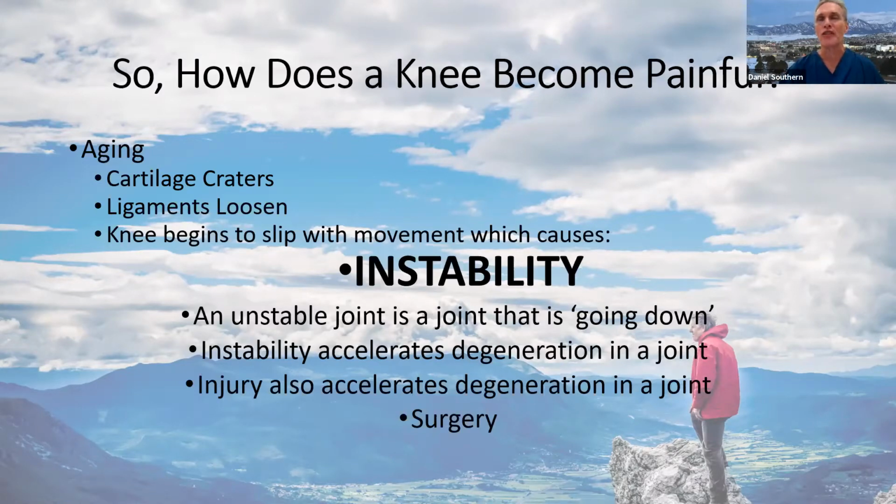An unstable joint is a joint that is unhealthy. It is a joint that is going down. Instability accelerates degeneration in the joint without a doubt. Another thing that accelerates degeneration in a joint is injury. An injury can also lead to instability. And one note here is that surgery is a form of controlled injury to any joint. So any joint that's had surgery is a joint that can be at risk of accelerated degeneration.